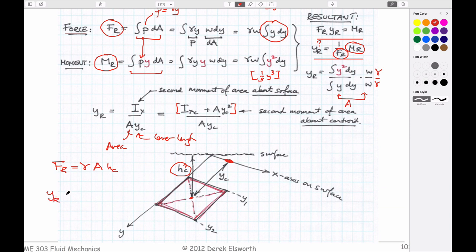And we want to calculate the lever arm, which is equal to, I'm just going to write this out, a standard result for the second moment of area relative to the x-axis and through the centroid, plus the area of that plate multiplied by the y-coordinate of the centroid, squared, divided by the area and the y-coordinate of the centroid. Okay. So those are the two standard results you need to know. Importantly, and I'll reiterate this, this y_c is in the plane of the plate, and it turns up here and here, and it very definitely is different from this, which is a depth.